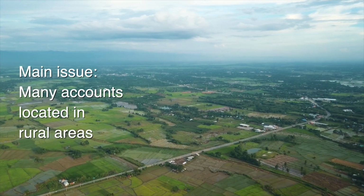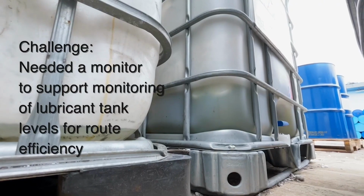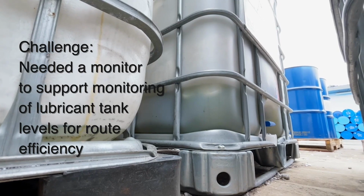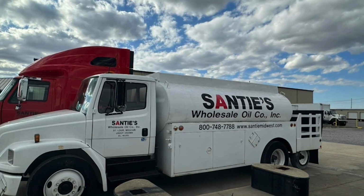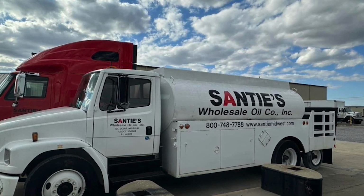A lot of our accounts are in rural areas, and we needed a monitor that would help support those so that we could see the lubricant levels in those tanks so that we could run our routes more efficiently and try to get basically the biggest bang for our buck on our routes.